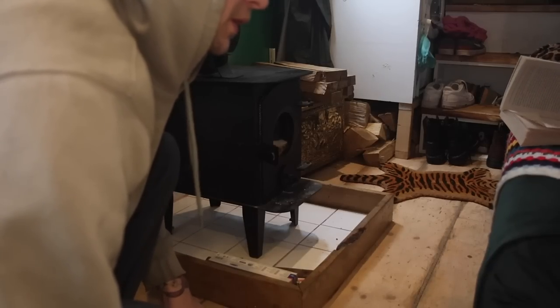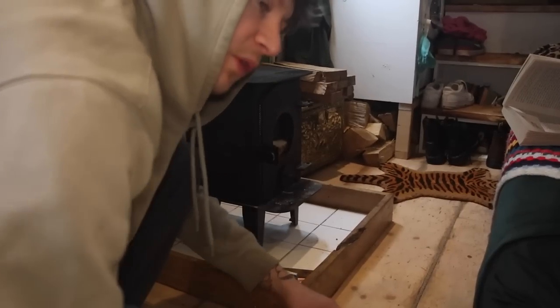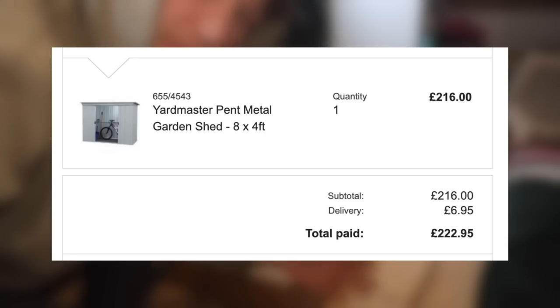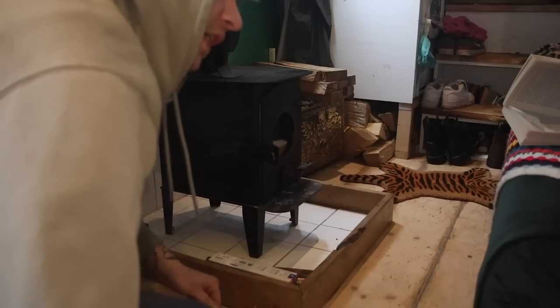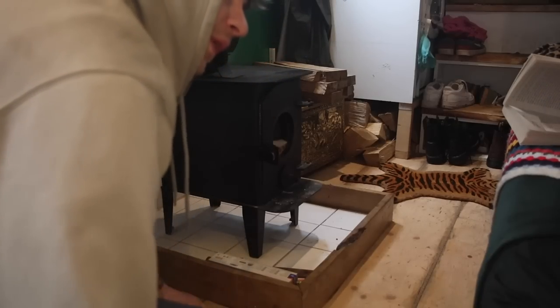So far this winter, we bought a full bulk bag of logs. Bought a shed to store them in at my parents. We've just finished getting through that load. We bought it a few months ago, bearing in mind we've been away for a bit as well.